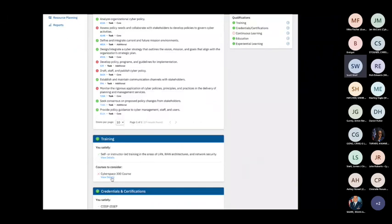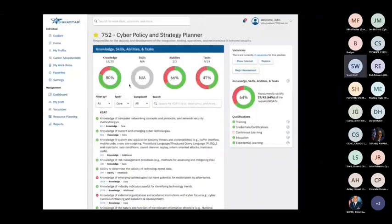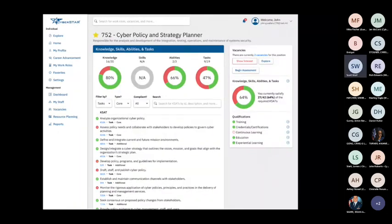So if there's a Cyberspace 300 course, okay, it's basic proficiency level. It's a 2-week course. It's an Air Force course. Yeah, that one looks like it will add more to my knowledge, skills, and ability match. I'm definitely going to show interest in this position so I can do that. And that sends a demand indicator to the organizational planners that I'm interested in this position.